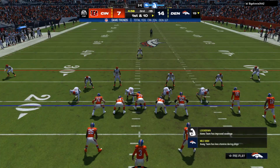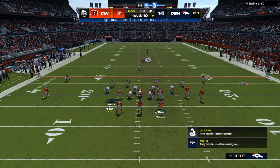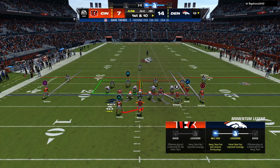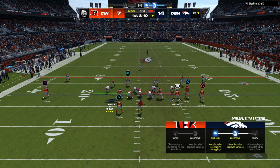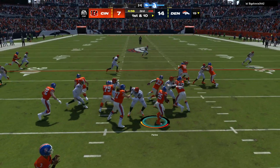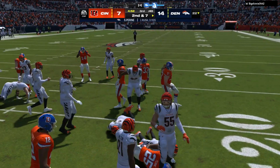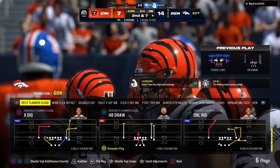Denver offense at the line, ready to go. Hey, 0, 0, 0. They go with a former Bengal facing his old mates. It's Samaje Perine, and he'll power ahead, but only for about 3 yards.